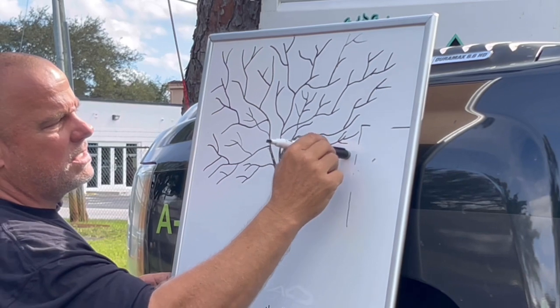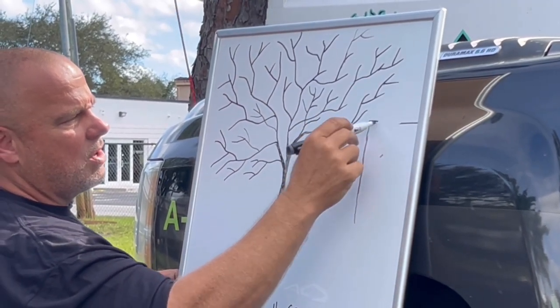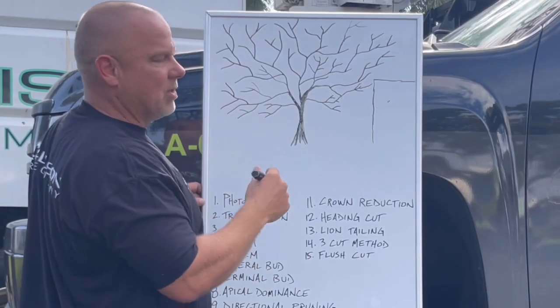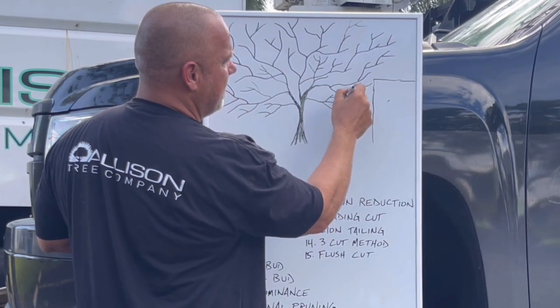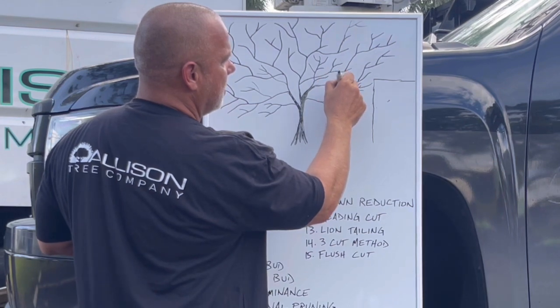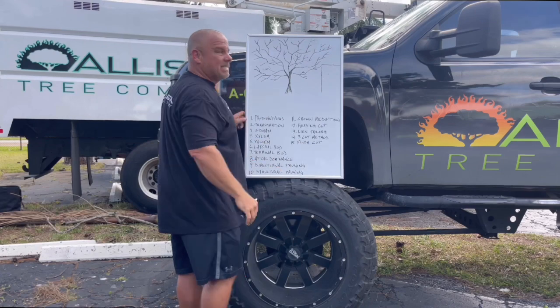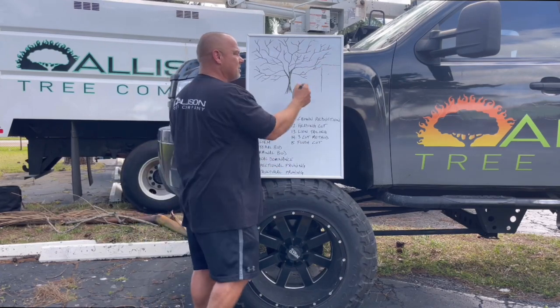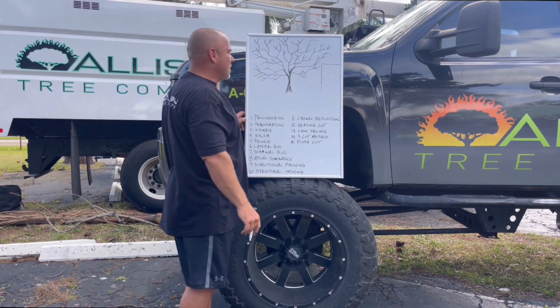We've done a couple things here with this directional pruning. One, I had kind of drawn in here, it's cheating because I got to draw it, there was a competing branch, but with this limb being taken back all the way to a branch collar, we've made this tree look a little imbalanced in and of itself, but because there's a new house going here, it kind of makes sense. So that's directional pruning.